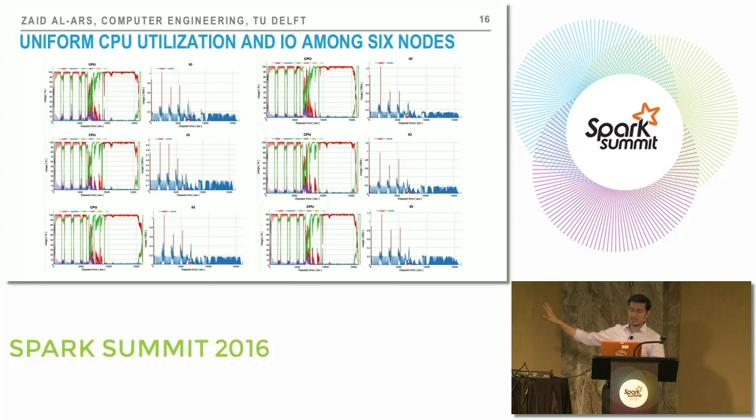We also show here the I/O characteristics for these different nodes, so how they access disk. And we see that most of the time, actually, the Spark infrastructure is not fully utilizing the available capacity of disk access at all. So it is not I/O bound either when you run these profiles.